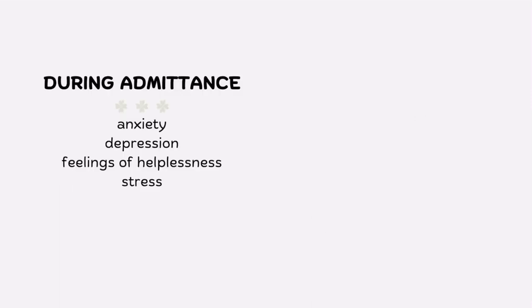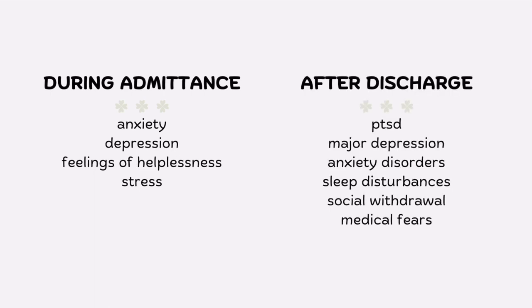So here's where the psychology comes in. Hospitals are naturally stressful places, but they can be even more so for minors. It's a new and confusing environment, and they're uncertain of what's going to happen. They oftentimes don't have a say in their medical decisions, and it feels like everything is just happening to them. So during admittance, they often experience symptoms of anxiety, depression, helplessness, and stress. And these can even progress after discharge. Some children develop PTSD, major depression, anxiety disorders, sleep disturbances, social withdrawals, and medical fears.